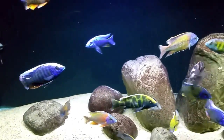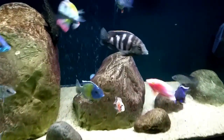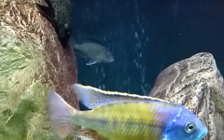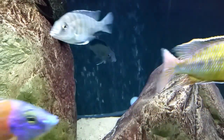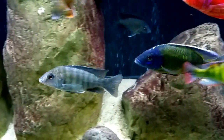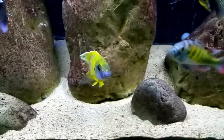I do have one in here though that's a blue neon, which I thought was just a really dull male. With a mouthful of eggs, it's obviously not. So I got stuck with another female again. You can never tell for sure when they're little, but you try. Still a couple that I'm not sure of, but colors are awesome.